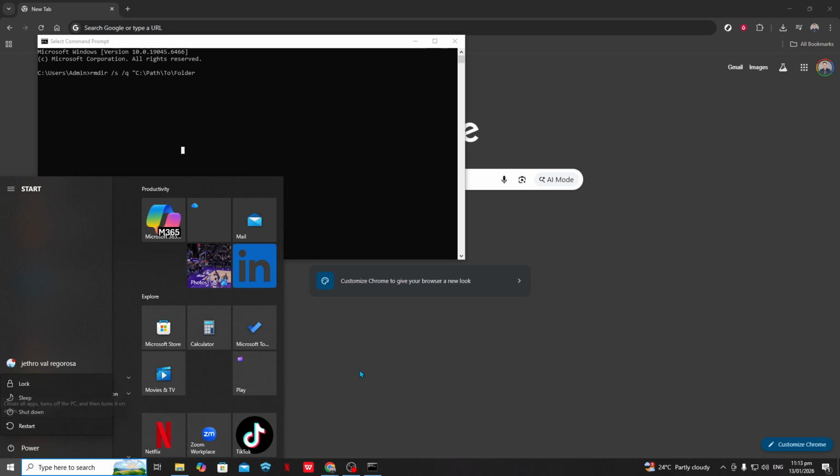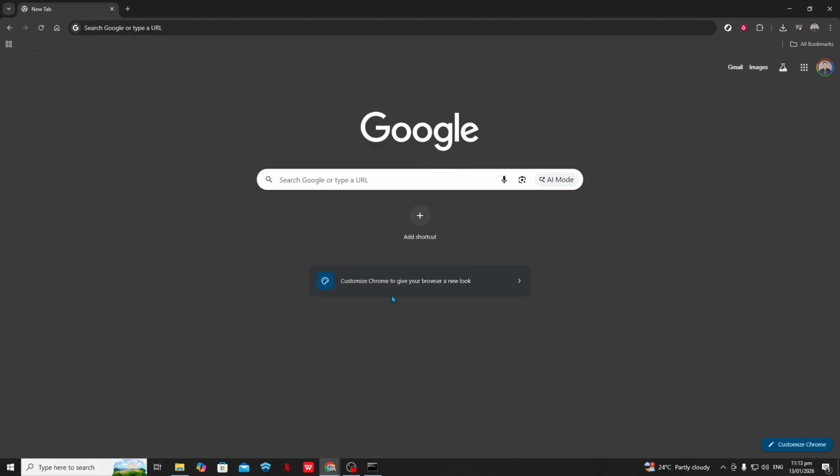Finally, once the file is gone, close Command Prompt and return to File Explorer to confirm it's been removed. If it's disappeared from the folder, you've successfully forced Windows to delete it.